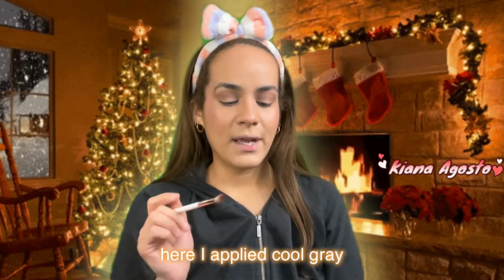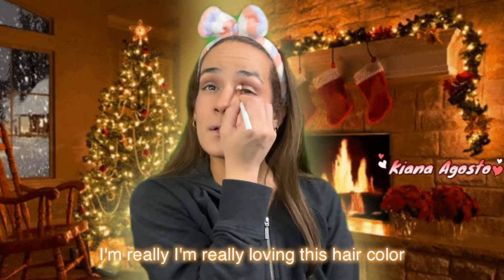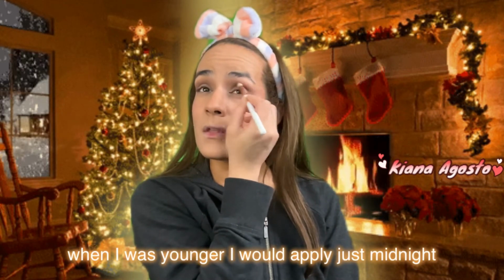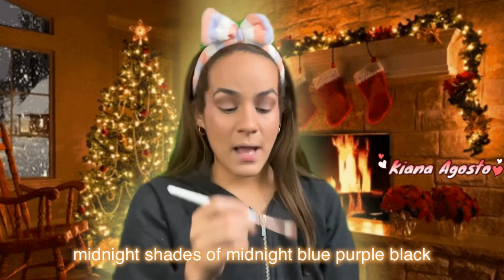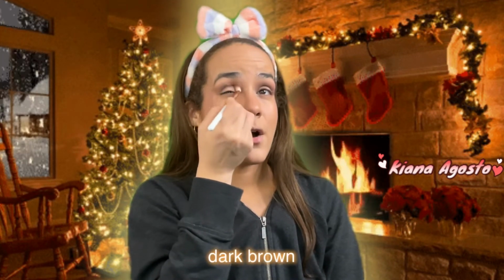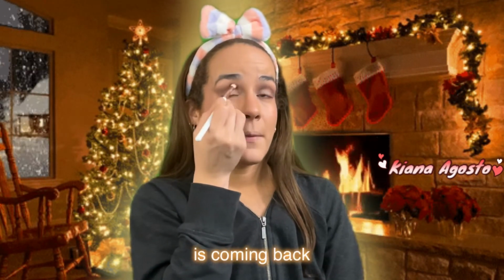I applied cool gray, and now I'm going to apply a plum color. Ooh, I'm really loving this hair color. When I was younger, I would apply shades of midnight blue, purple, black, indigo on my lids, dark brown. I would wear a smoky eye all the time, and baby girl is coming back.